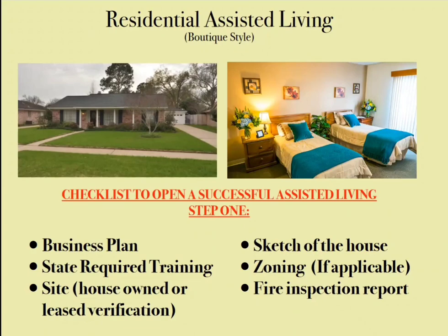So when you think about the site, another thing that the state is going to want to see from you is that you either own the property or have a verified lease. And a verified lease is just a lease that you sign with the owner of the property. You don't have to get it notarized. It's smart too, just so the state would be more comfortable with the lease, but they just want to see that you either own the property, and obviously you can show them your mortgage information, or that you have a signed lease. That's pretty much it.